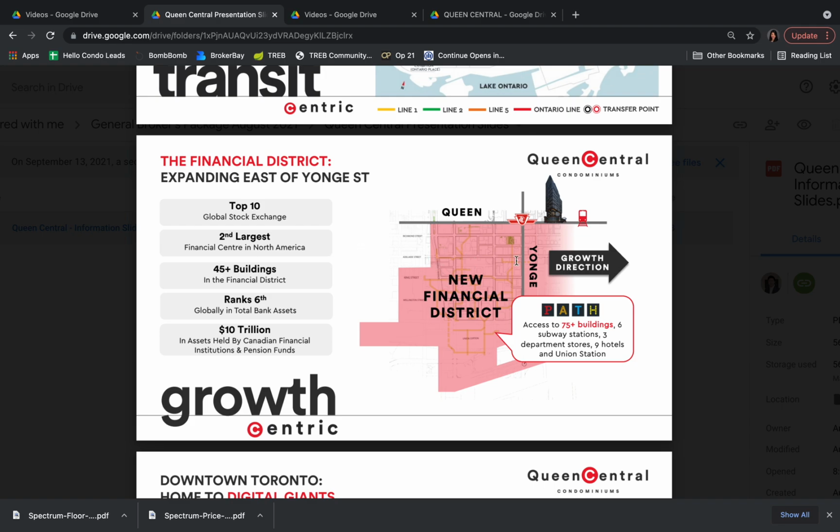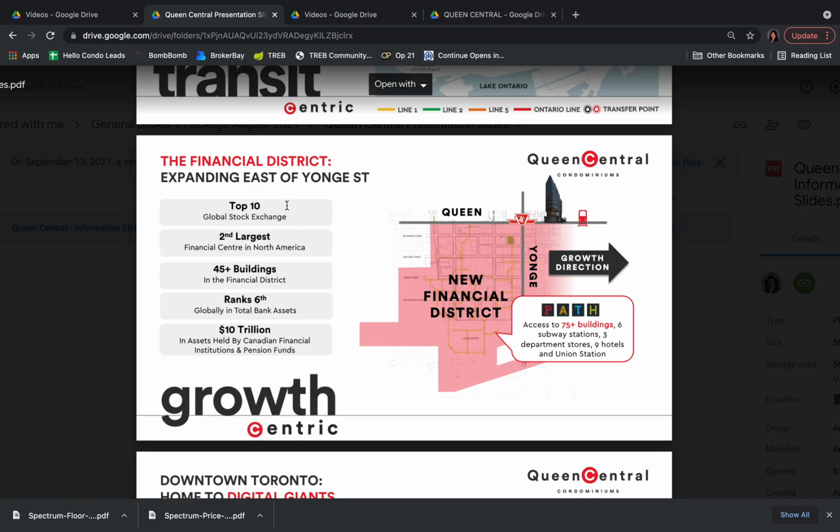The new financial district is growing out into the east, and we've also heard this from Centre Court when they talk about prime condos being in the east core, and they did predict that we would see a lot of development happening just east of Yonge, towards where a lot of what we're seeing already. So close to Allen Gardens, Moss Park, a lot of these areas are gentrifying. And so we're seeing exactly what they said. And here we are, with another project that's quite central.